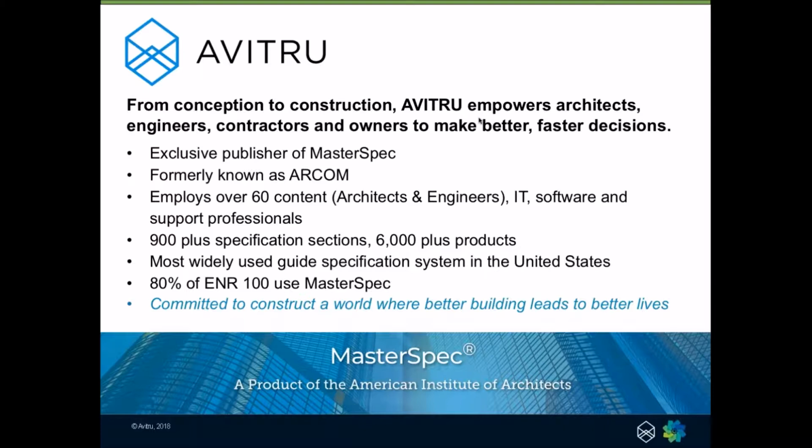We're offering several more products than just what we were doing in the past when we were essentially just publishing MasterSpec. We're about a 60-person firm that's growing fairly rapidly at this point. MasterSpec itself, which is our most popular specification product, is about 900 plus, I believe it's 917 specification sections as of the first quarter of 2018, with about 6,000 plus products that are generally the most used products by architects and engineers when they're designing buildings within the US. Roughly 80% of the ENR top 100 use MasterSpec. I think it's actually in the very high 70s when you take a look at the top 100.